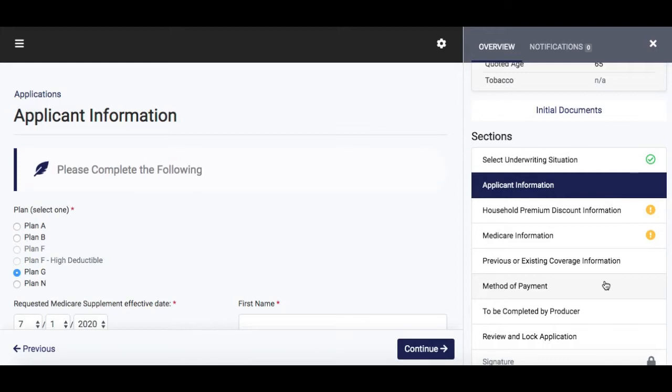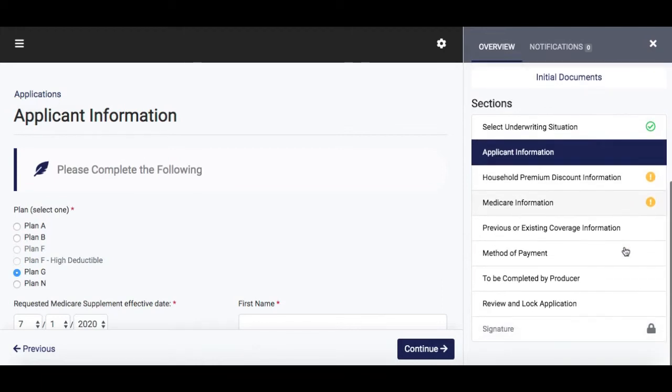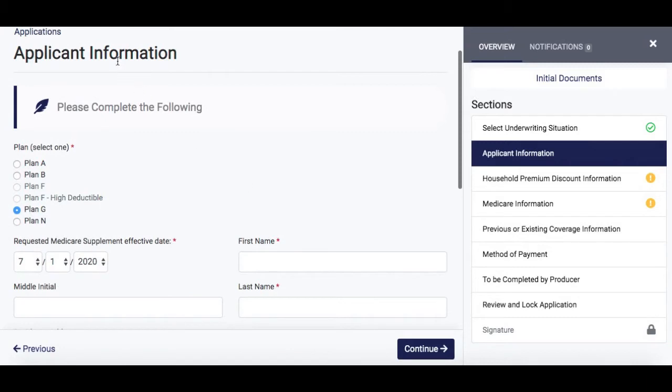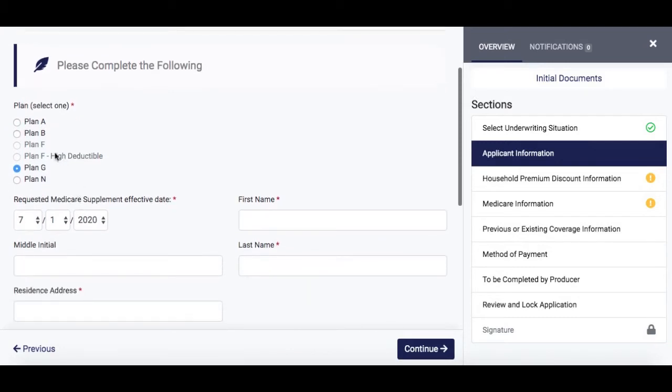You can hop around if you need to. Once a section has been completed, you will see this green check mark. The yellow icon means there's more information needed in order to go through and complete the application. As I go through my applicant information over on the right hand side, you'll notice, as I mentioned previously, that Plan F is grayed out for me because of those macro rules.